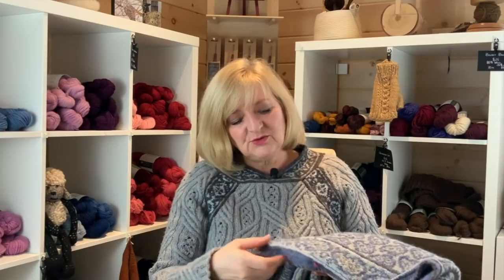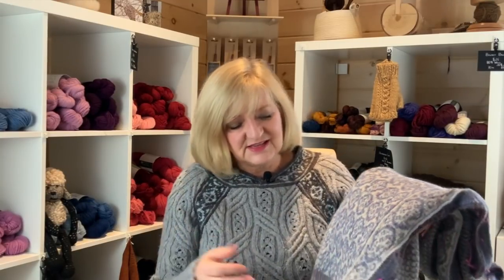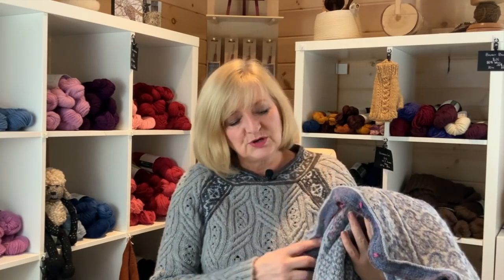I'm just going to continue working on this, and I'm going to finish it, obviously, but there's not really much more to say about it. There's not really any more knitting things to say. It's more going to be just, I will show you my progress.